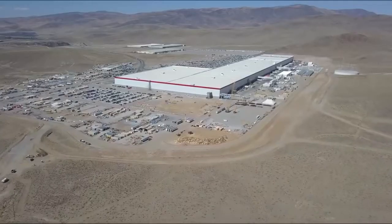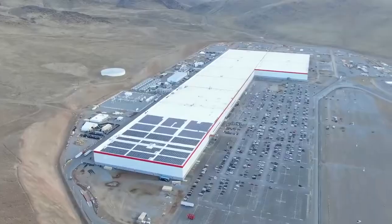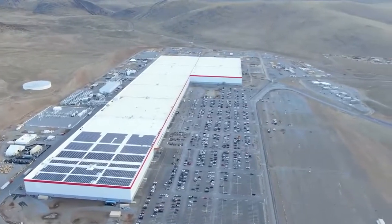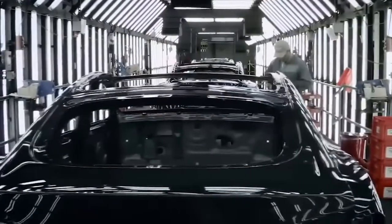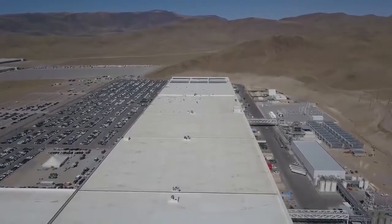After sticky negotiations, Tesla chose the Tahoe Reno Industrial Center, or TRIC, as the location of the Gigafactory, mainly due to speed and a state of Nevada incentive package. Other location reasons were rail access, direct salability, and low air humidity to ensure less than 300 parts per million humidity in production. The TRIC owners gave the first 1,000 acres to Tesla for free.